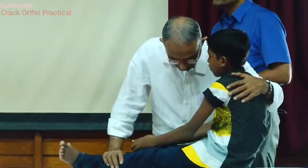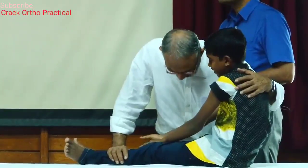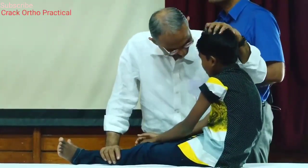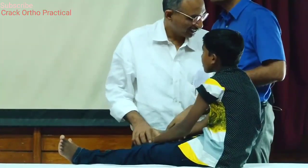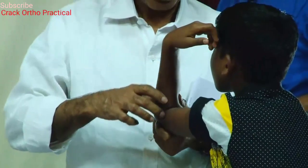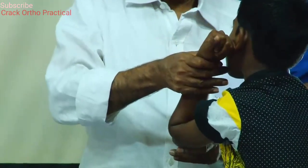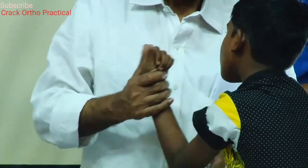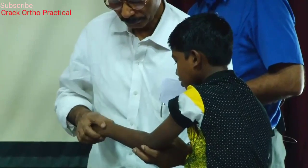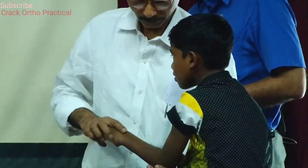So, go ahead, what about the distal humerus? Distal humerus is normal. The 3-point bony relationships are normal. On palpation, there is no irregularity or thickening of the supracondylar ridges, and there is no tenderness over the bony prominences: olecranon, medial epicondyle, lateral epicondyle, distal humerus. The ulnar nerve is normal. There is no subluxation. Okay.